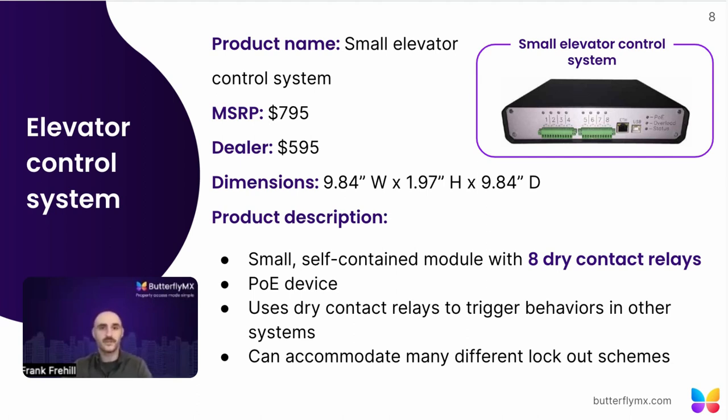So here we can see some of the hardware specs of the small, including the dimensions. We typically like to compare it to the size of a textbook. The small elevator control system is most commonly installed in places like an existing shelf somewhere in an elevator control room or something like an IDF closet, for example. It retails for $795, but if you are a certified ButterflyMX partner, the hardware does come with a $200 discount per device.